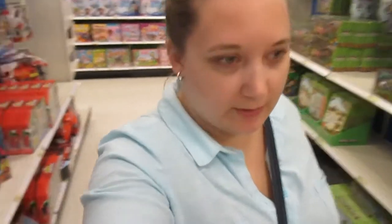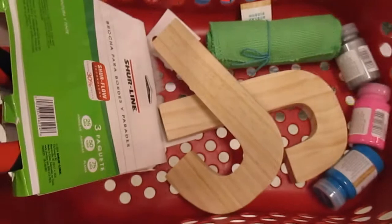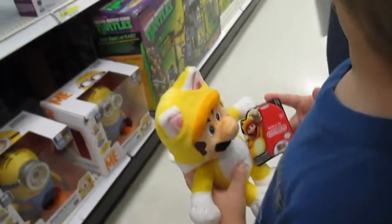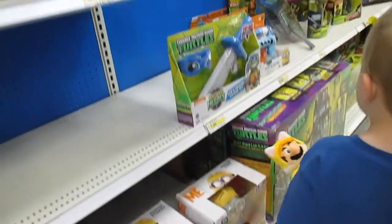We're at Target right now, and we decided to do an impromptu art project, me and Jeff. Can you guess what it would be? And Parker decided to get Cat Mario. Leave your guesses down below.